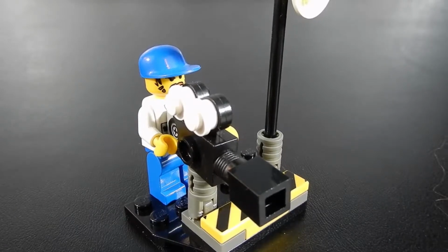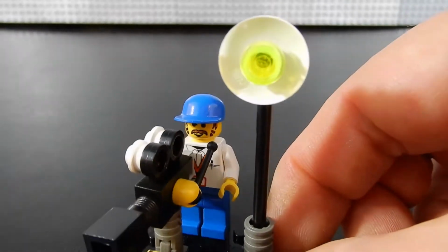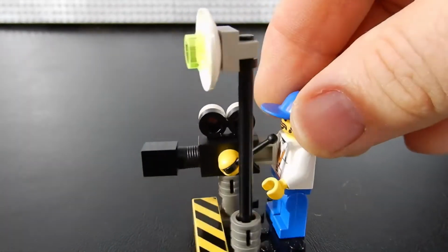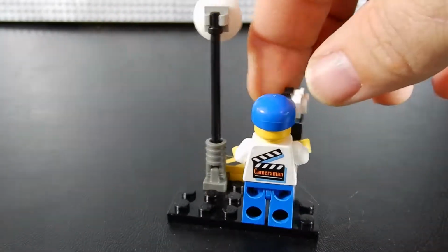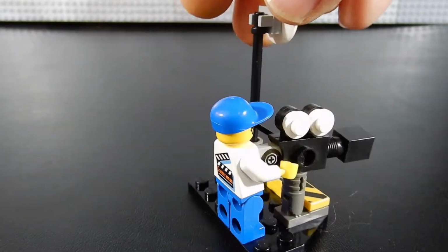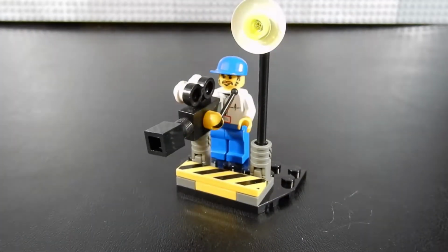This is the LEGO Cameraman. As you can see, we've got a little bit of a light fixture there, as well as the movie camera and the camera operator. Let's go ahead and take a closer look at all these components one by one, starting with the camera operator himself.